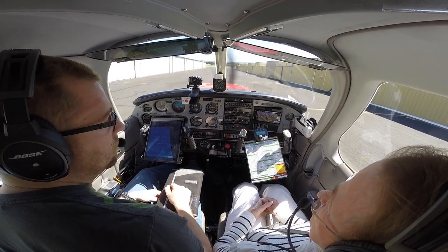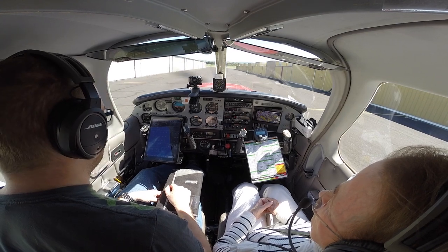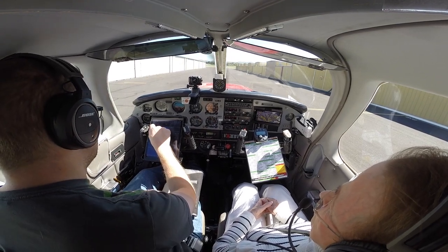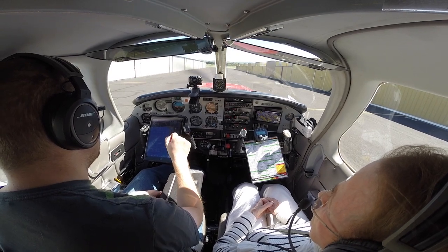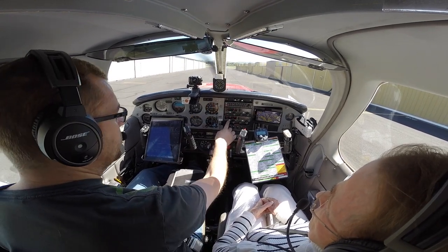Concord information Golf, 1848 Zulu, wind 270 at 8. Visibility 10, clear. Temperature 21, dew point 8, altimeter 29.901. Visual approach in use, land.